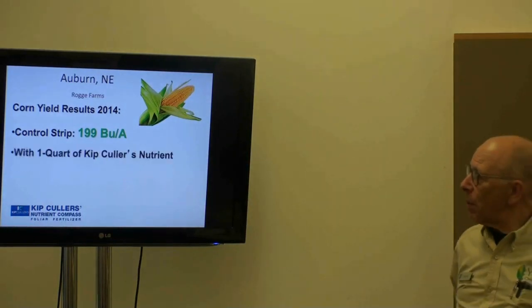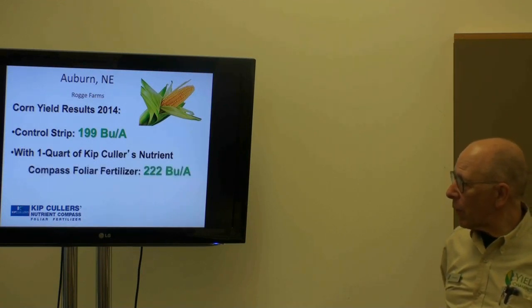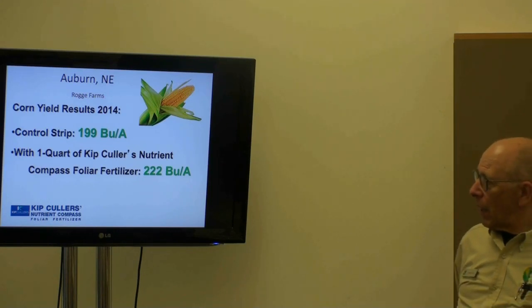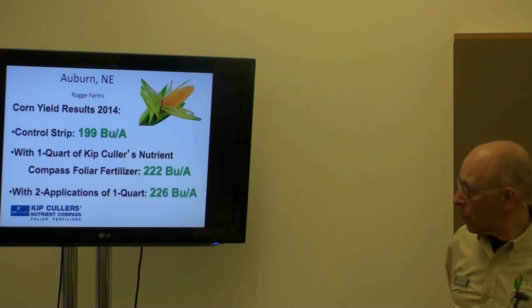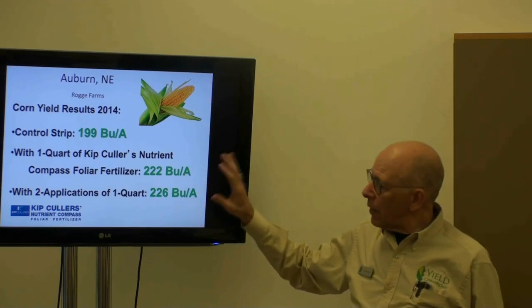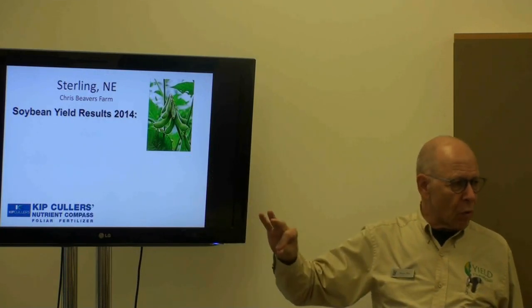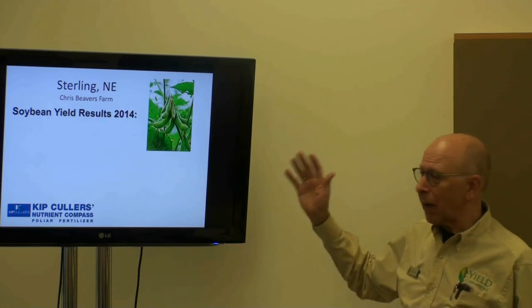But where he used Nutrient Compass that year in 2014, he had 199 bushel corn. Where he added the 1 quart of Compass, he went to 222. So really a huge increase there, 23 bushel an acre. Now he put it on the second time, and what he got the second time was an extra 4 bushel. Well, 4 bushel at $3 even is a good payback on a $750 investment. But the early one, and this is above normal, I tell guys, you'll see some more as I go through the results here. 3 bushel on soybeans, 7 bushel on corn is a nice conservative expectation. Anything beyond that, you're just lucky.